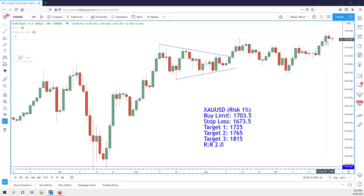Okay, and again, this is all about reward risk and waiting for high probability setups. This is not about chasing and trying to just grab something just because fundamentally it should go higher. Don't let fundamentals confuse you. Technicals are much more helpful when it comes to short-term timing especially.